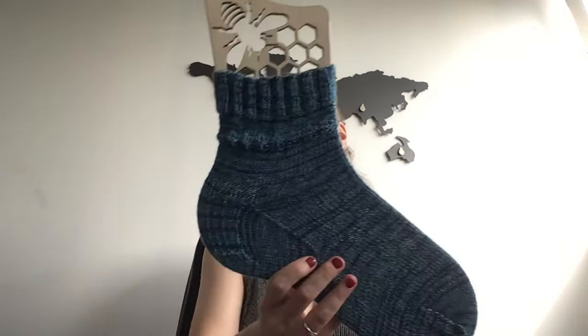And then, first finished object is a pair of socks for my husband. Last time I already started them, but then they were supposed to be my traveling project, but when I got infected with COVID, I thought it would be the perfect project to knit on. I wasn't really ill, I had a really small fever for 2 days, and then more of a bad cold, so it was really fine, but it's always better to have something to knit on.